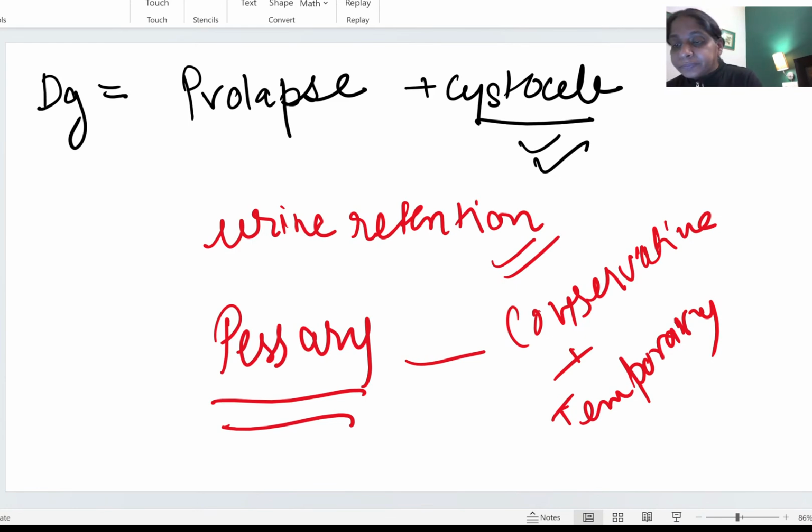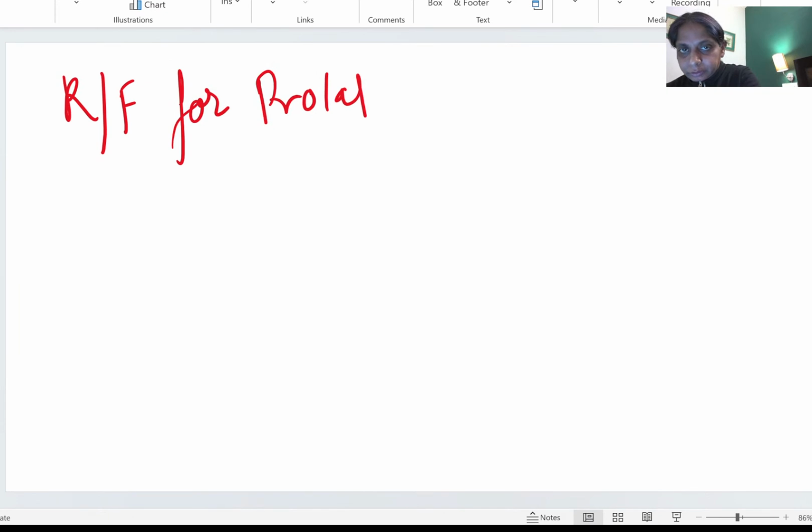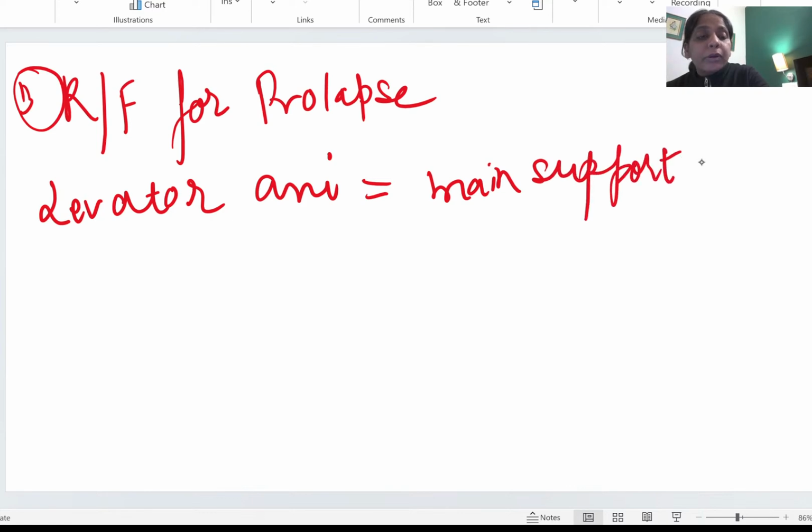Then next was Aftab 13. The 13th question is: all of the events during childbirth which will not cause pelvic organ prolapse. So can you tell me what are the risk factors for prolapse? All those conditions which stretch the levator ani. Levator ani is the main support of the uterus, right? So all those conditions which weaken the levator ani will increase the prolapse, and all those conditions which decrease the levator ani stress will decrease it.